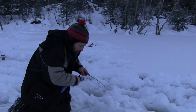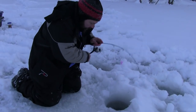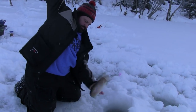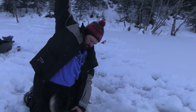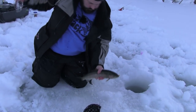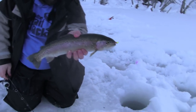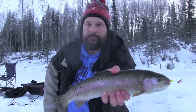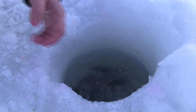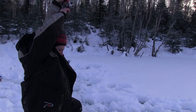Oh, that little guy. Oh, whoop. That's what I'm talking about. Got a bad little Anchorage rainbow. Here he goes. Boom.